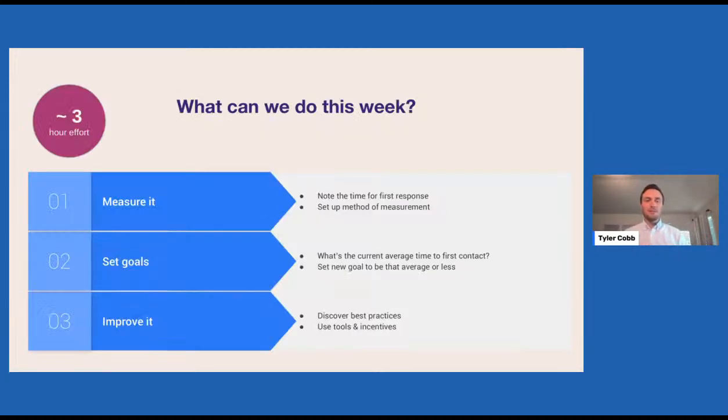All right, what can we do this week? We can measure it. First and foremost, it could be that same spreadsheet. You could start noting the time for first response, setting up some kind of method of measurement. That may be looking at the timestamps on emails and contact forms. That may be quizzing your team: hey, when did you call this person? It's a little harder if you're still in the post-it note paper era of your business, and that's okay. Work with what you've got.